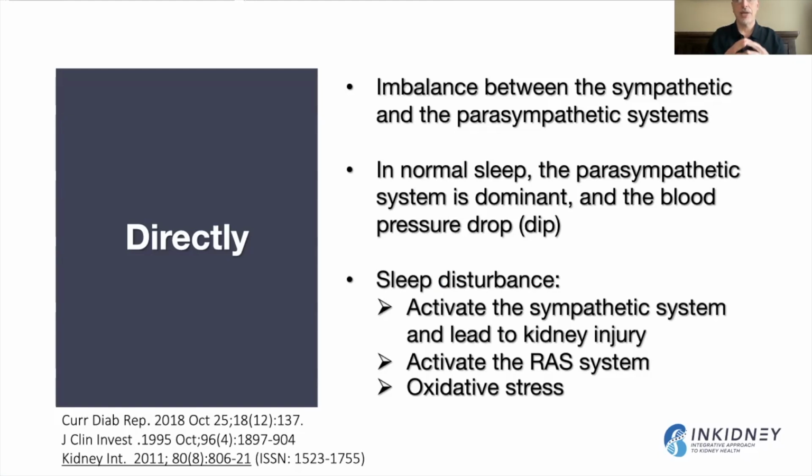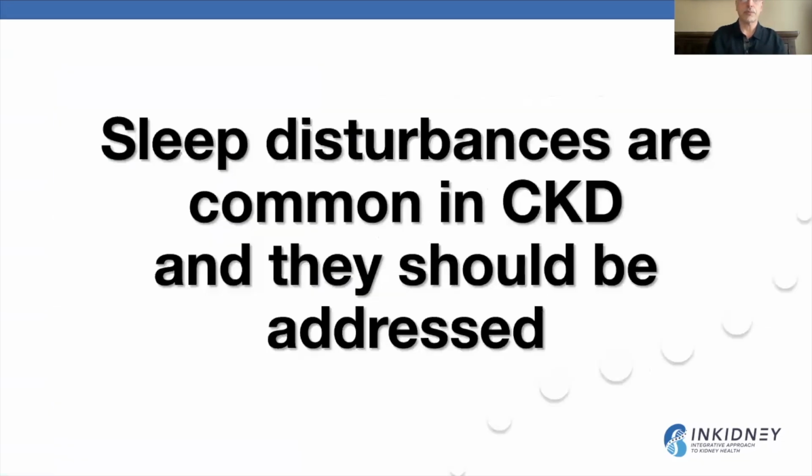But here we're going to talk about how in normal sleep, the parasympathetic system is dominant and the blood pressure at night drops. We call that the normal dipping pattern. So when you have sleep problems, the opposite will happen. The sympathetic system, the fight or flight system, will take over, and that can raise the blood pressure, lead to sodium retention and so on, and that can lead to kidney injury. Also, sleep abnormalities can activate the renin-angiotensin system and can lead to oxidative stress. So, in essence, sleep disturbances are common in chronic kidney disease, and they should definitely be addressed.